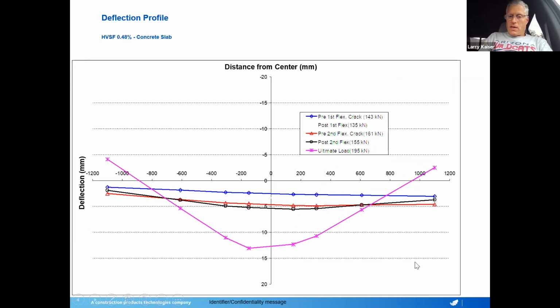Okay, and then we used macrosynthetic fibers, and the whole thing would crack. The monolith would go down, crack again, and it held together until it finally did fail. Maximum load of this was 195, so it was similar as far as the load carrying capacity, but it did hold together. It shows the whole panel reacts together and distributes.